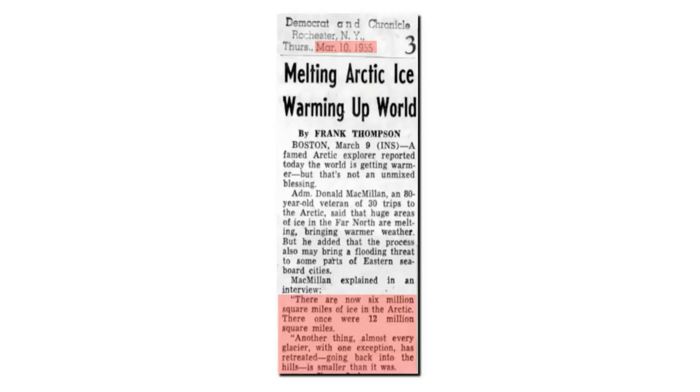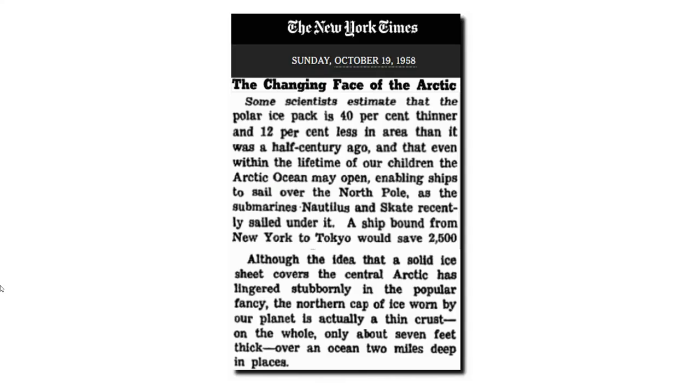In 1955, it was reported that melting Arctic ice was warming up the world. There are now 6 million square miles of ice in the Arctic. There was once 12 million square miles, so 50% of the ice had been lost by 1955. In 1958, the New York Times reported that the polar ice pack was 40% thinner and 12% less in area than it was a half century ago, and that even within the lifetime of our children, the Arctic Ocean may open, enabling ships to sail over the North Pole.